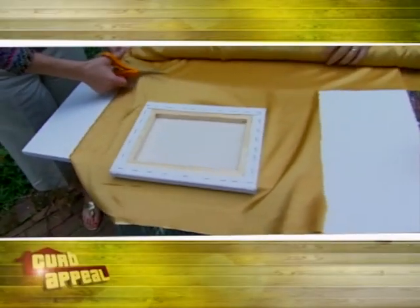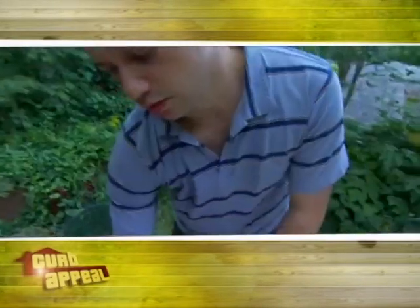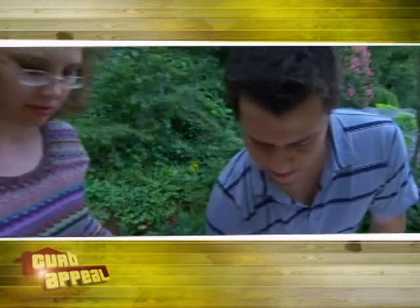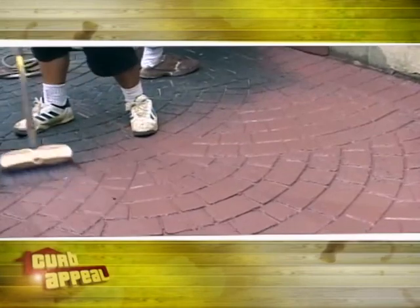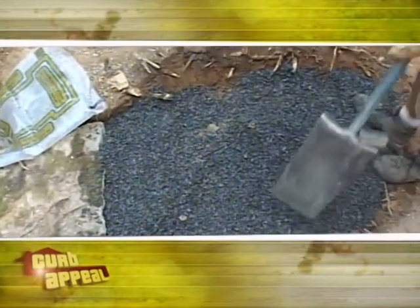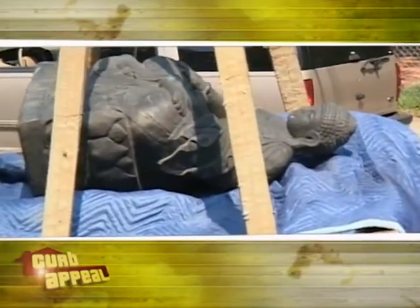Coming up, creating entry artwork in minutes. No art skills needed. Where'd you learn that? Preschool. And a low-cost way to really drive home your style. It's looking great. I think it's perfect. We're pulling out all the stops to make this design come to life.